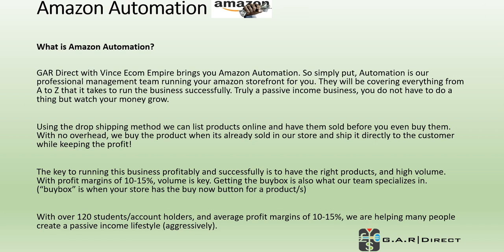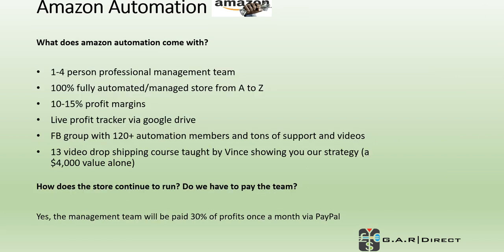That's what we offer. Second page now. What does Amazon automation come with? So we have a 1 to 4 person professional management team. Obviously, it starts out with one.